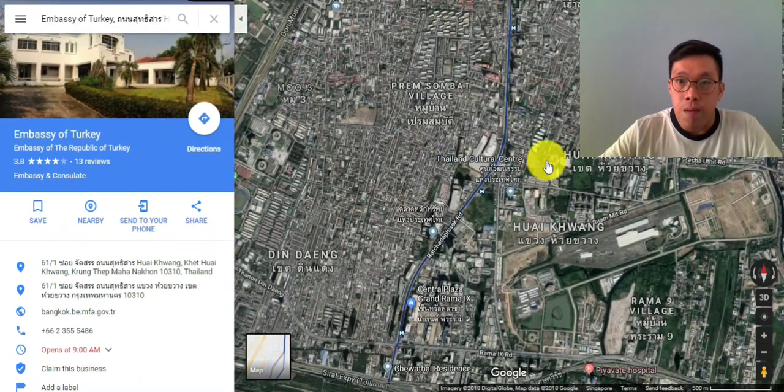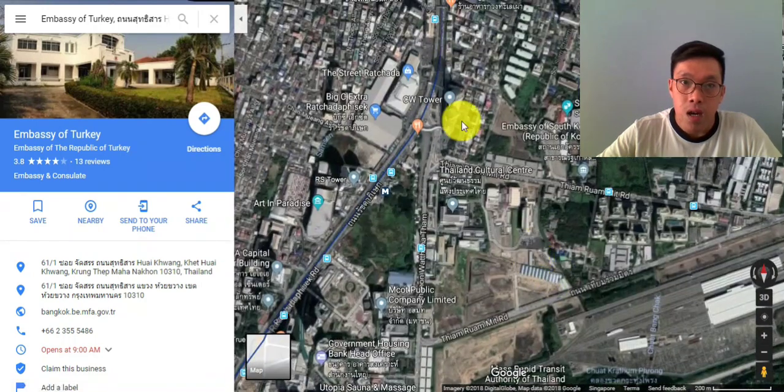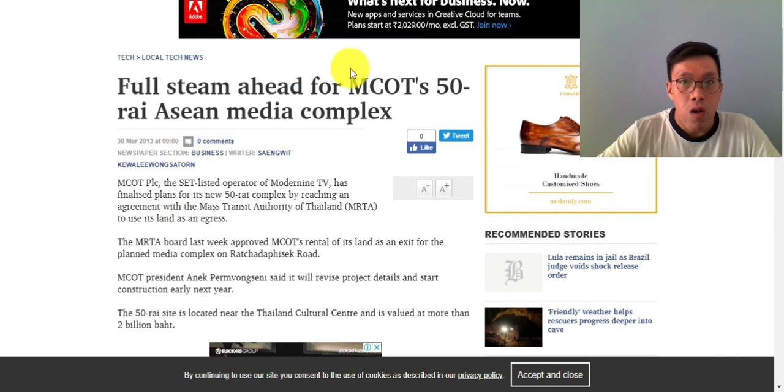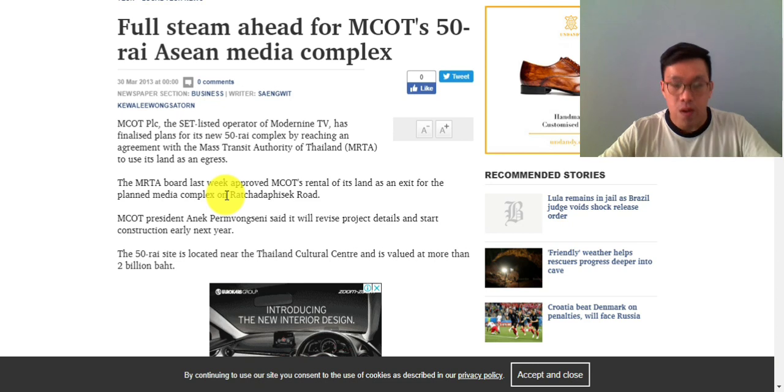And also another mega development that you should take note of. Near this depot, if you zoom in from here, Ratchada and Ramanai, you see this triangular plot of land. This is going to be a mega development of close to 52 rai of land, called the MCOT. It's a broadcasting complex that is majority state owned. There's news of it all over. You can read it out.